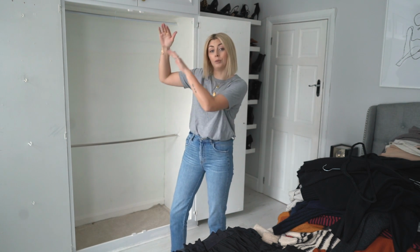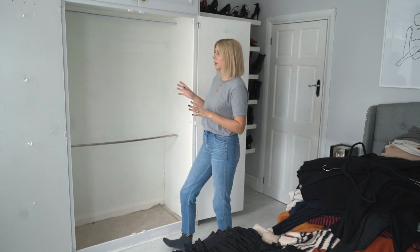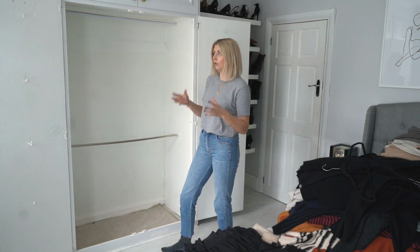As you would have seen in the bedroom next door, that is the only rail that I have which is full length. So any long coats or suits or dresses have to go in that wardrobe because it's the only place that I've got space. So yes, I'm going to have a little look and see what I can figure out in terms of the volume of clothes.